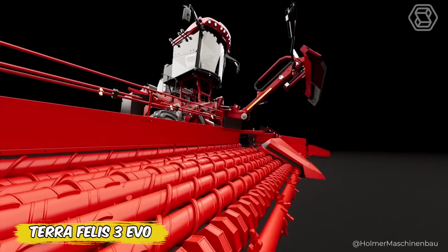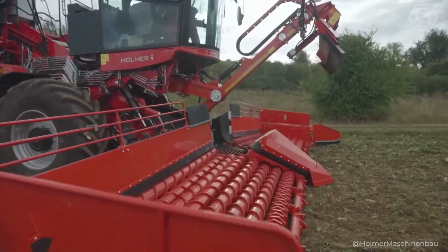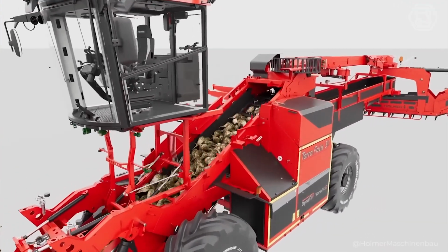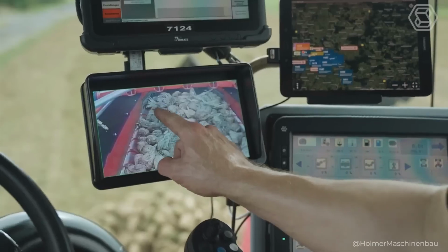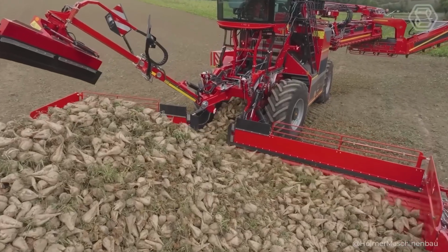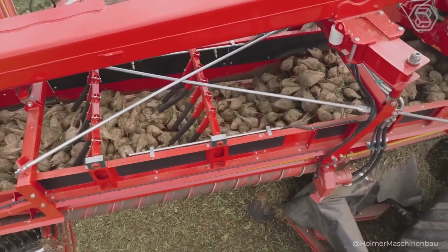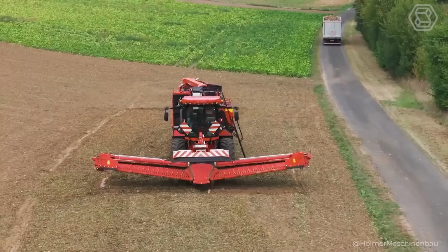Terra Felis 3 Evo is the most modern beet loader cleaner. This powerful machine offers maximum operating comfort, which is due to the Holmer Dynafill automated filling device, as well as the spacious cab and the fast folding automation. The cleaning concept is individually tailored and solutions are available for the most varied conditions of use. The 31.9 feet wide pickup table, the 49.2 feet overload distance, and the clever counterweight balancing arrangement complete the overall concept.